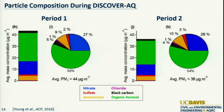And if we look over here during period two, we see something very similar, right? A consistent picture between these two episodes. Nominally 50 to 60% organic and nominally 40% inorganic, with ammonium nitrate dominating overall. Okay.